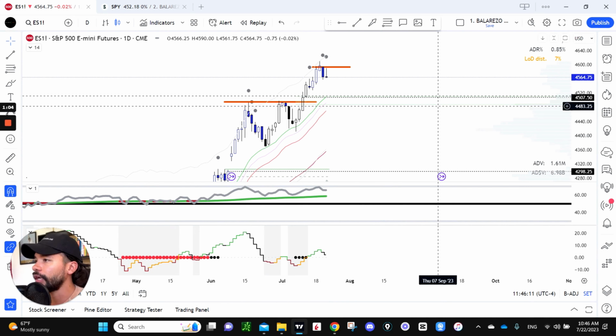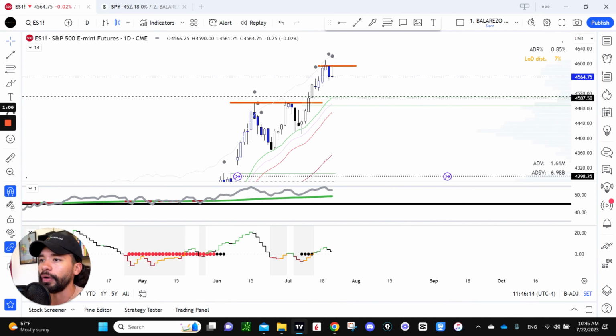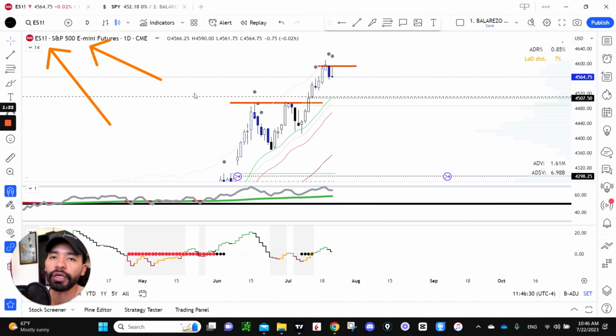So let's start here with the ES. Let me just grab my drawing tools. The first chart we're going to take a look at is the ES. Most of you are familiar with this, but for anyone who's new to the channel, these are the ES mini futures. These futures contracts track the index of the S&P 500.